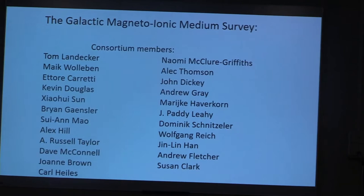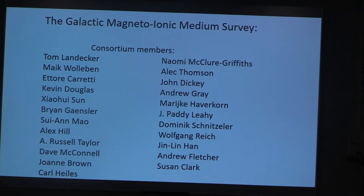Let me run through a few of these names. This is the Galactic Magneto-Ionic Medium Survey, because several of them are Tasmanians. The leader is Tom Landecker, who was for 20-plus years the director of the Dominion Radio Astronomy Observatory in Canada. That's the Canadian equivalent of the U.S. National Radio Astronomy Observatory, or our CSIRO, Astronomy and Space Science. He's actually an Australian, not from Tasmania. He's from Sydney, and did his first radio astronomy work in the early 60s at Sydney University. But his sister lived here in South Hobart for a long, long time, and so he used to come and visit us quite a bit.